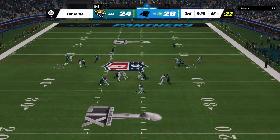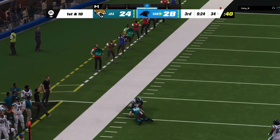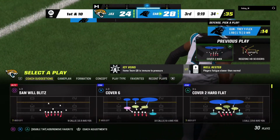Willis looking to throw on 1st down. Connection made with Chenault, and he's going to get this all the way down inside the 35. A good pickup there, 21 yards.